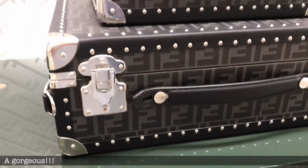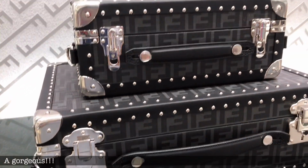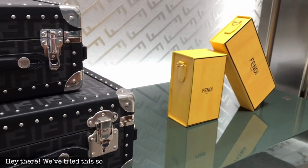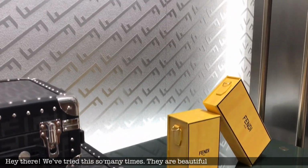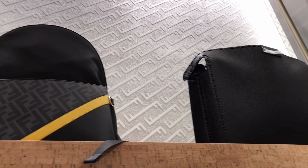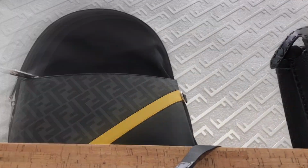So we have here more of the trunk bag. So this time the combination is in silver hardware. So what do you prefer, guys? So we have here, of course, these bags that we've tried so many times. More Peekaboo backpack.